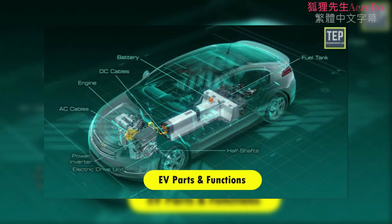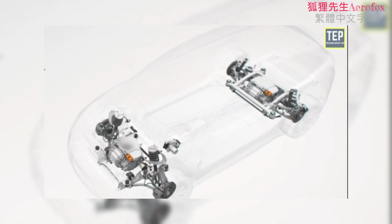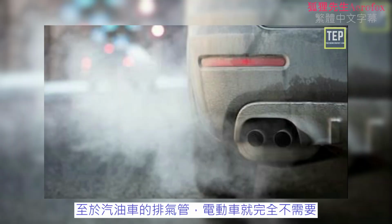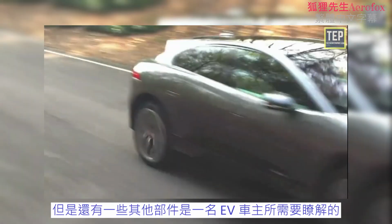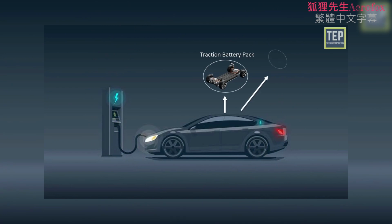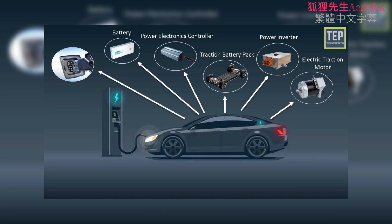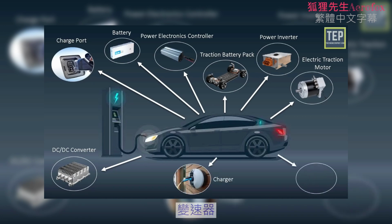And even if you've never driven an electric car, it's still relatively simple to wrap your head around its main parts. For example, instead of a gas tank, they have batteries. Instead of an engine, they have an electric motor. And instead of a tailpipe, well, they've got no tailpipe. Simple, right? But there are a few other parts that an EV owner should understand. Traction battery pack, power inverter, electric traction motor, power electronics controller, battery, charge port, DC-DC converter, charger, and transmission.